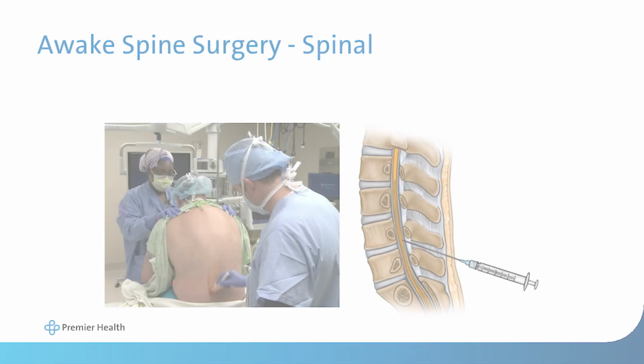In the preoperative holding area, it'd be very similar to any other patient who's going to have spine surgery. You'll be brought into the preoperative area. You're going to meet with the nurses. They'll check you in. You're going to meet your anesthesia team. So you meet your anesthesia team the morning of surgery, and then your surgeon comes and talks to you. So not a lot of differences between general and awake at that time point.